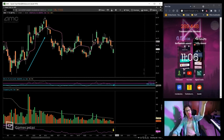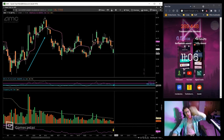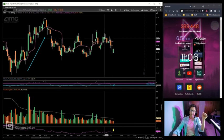So the VWAP suggests that the price is too low. The implied volatility suggests that the price will rise. And we see that after this gap down today, the price moved up. That tells me it's time for another run. This dip has been kind of long too.